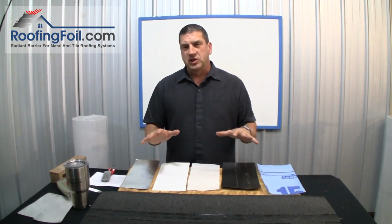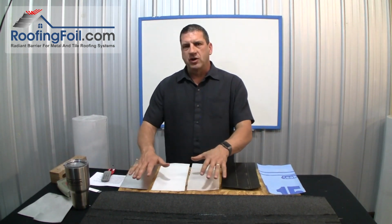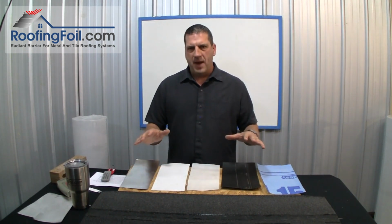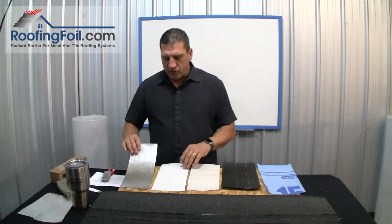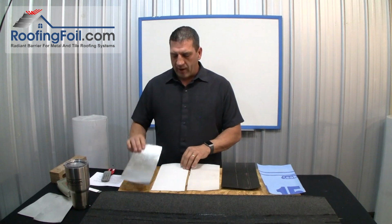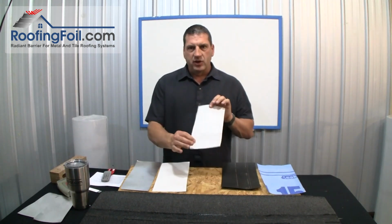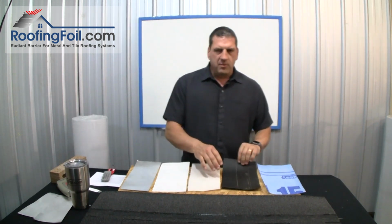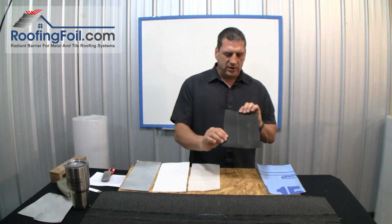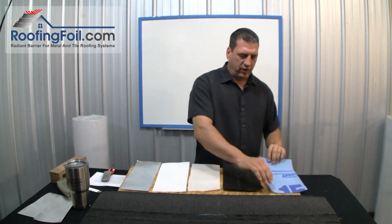Okay, let me set up this experiment for you to show that putting foil directly under shingles will have no benefit without the airspace. I've got 5 different sample areas. First, I've got the roofing foil with the foil side up, roofing foil, foil side down. This is basically the roofing foil without the foil. It's just the underlayment part. Black tar paper, standard underlayment, and then a synthetic plastic roofing underlayment.